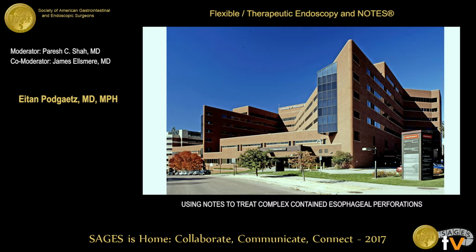If it's contained, two of those patients I managed outpatient. They would go home with this on a portable suction. They would come back for the procedures. If you have a free perforation, I don't know, our thoughts were those patients are going to get pretty sick. We should just do a full repair. I don't know if that holds validity or not, but that was our thought.